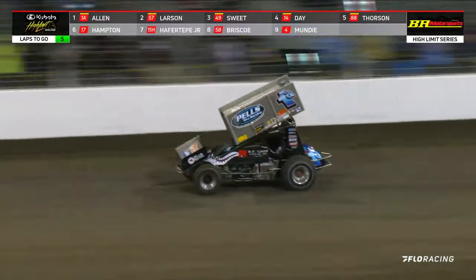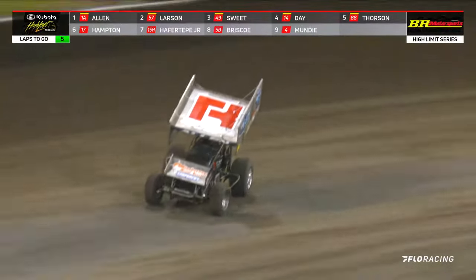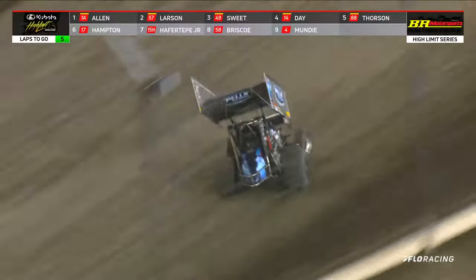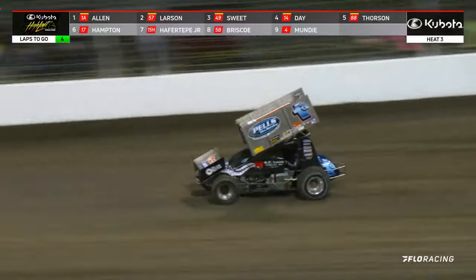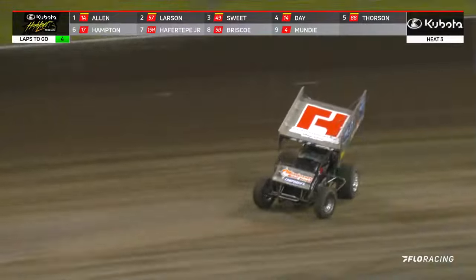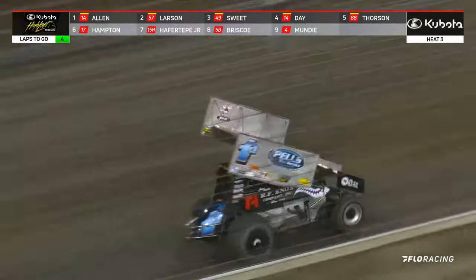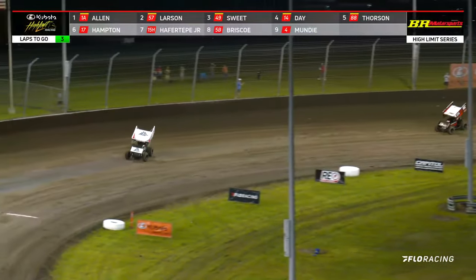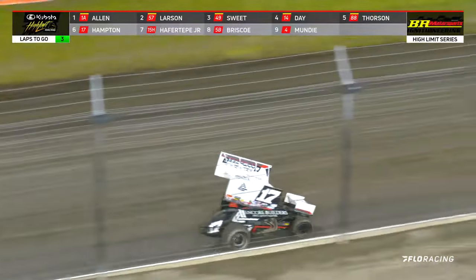Who's blistering right now, though, is that car right there, the 1A of Jacob Allen. A full straightaway lead over the 57 of Kyle Larson right now. Jacob Allen did the most racing out of anybody during the break for Kubota High Limit Racing. Ran 7 races, all of them with the World of Outlaws, and he stayed sharp in that car, and it is showing right now. Larson back in 2nd, 3rd spot Sweet, 4th spot is Corey Day, and 5th is Thorson. Outside looking in is Zach Hampton, then Sam Hafertig Jr. and Chase Briscoe.